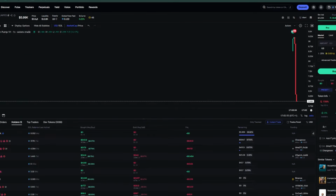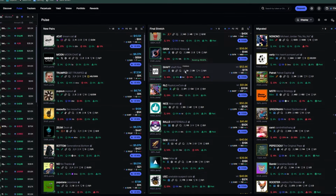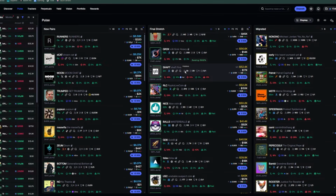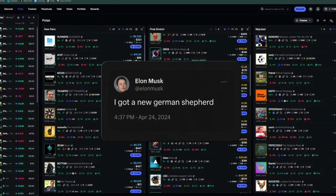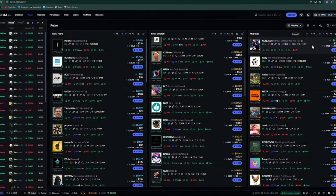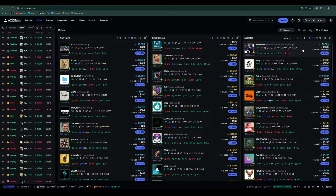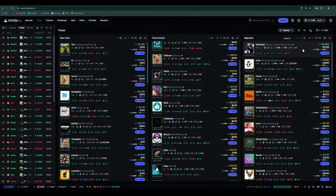So you have to know what to buy. And to know what to buy is called the meta. We call it the meta in the trenches. So the meta is basically the narrative of the day. So let's say Elon Musk tweeted he got a new German Shepherd. The narrative would be dogs, because if Elon Musk makes a tweet, there's going to be a lot of dog coins, a lot of variations. So dog with hat, Elon dog, all these different dog memes about Elon. And that will last for, let's say, 1 to 2 hours, and then the meta dies.